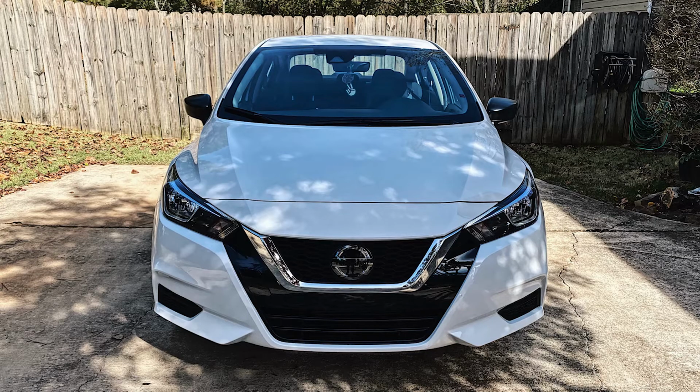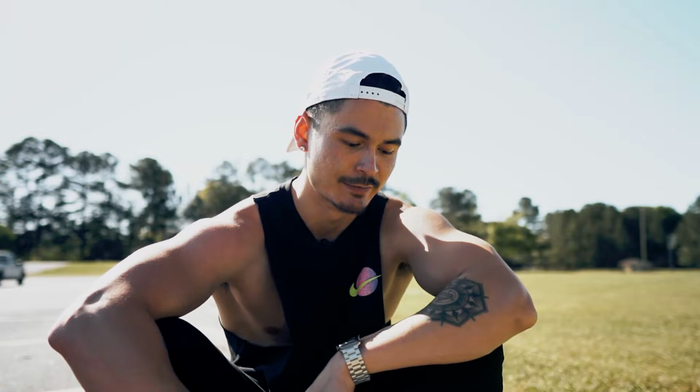They did a really good job, I will say, of making it look modern. The interior, while it was bare minimum, did have a touchscreen head unit, which had Bluetooth capability, which was nice. But again, it was very base.